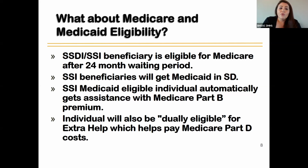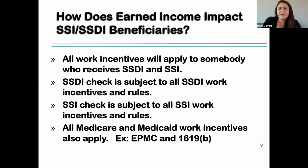But just know for now, keep in your back pocket that if someone is dually eligible, so they get both SSI and SSDI, they automatically qualify for Part B help and the extra help, which helps pay for prescription drugs. And that'll probably make a little more sense after next week's training than it does now.